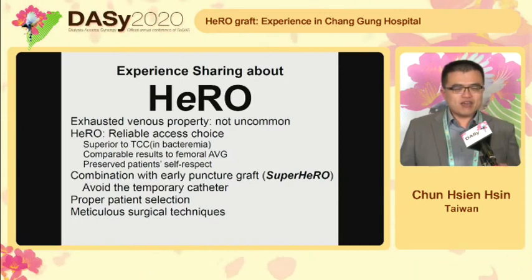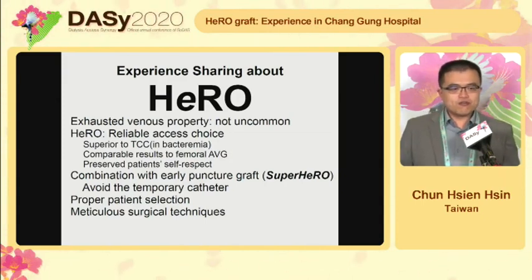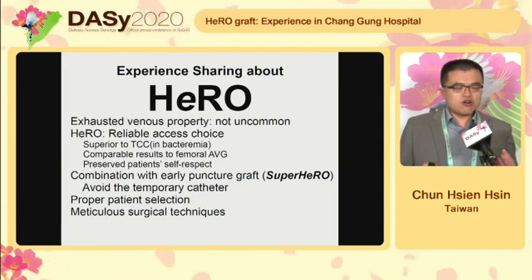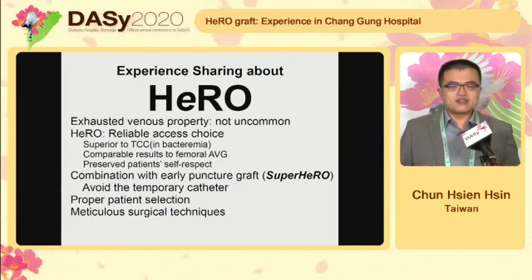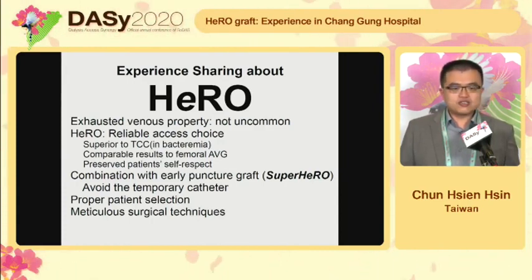The patient doesn't have to take off their pants or underwear during the dialysis. I think that is the most important for patient's dignity. In combination with the early puncture graft, we call it the SuperHERO, it would be a very powerful weapon for we vascular surgeons to avoid the temporary catheter in the patient's lower body. And finally, appropriate patient selection and meticulous surgical technique are also essential keys for clinical success.